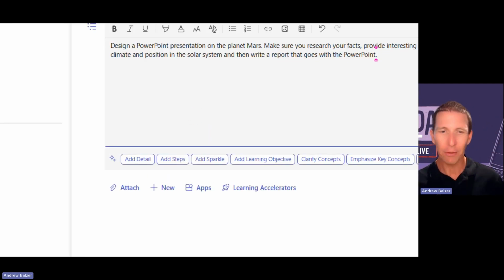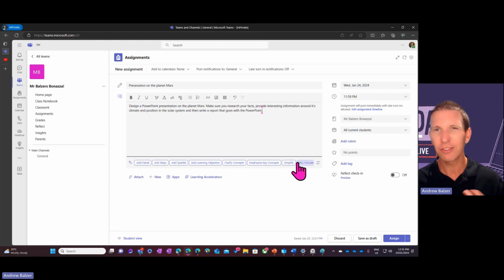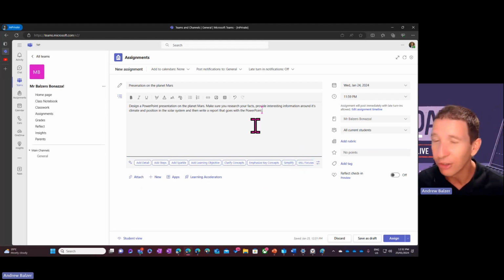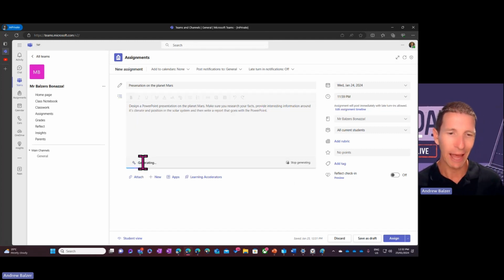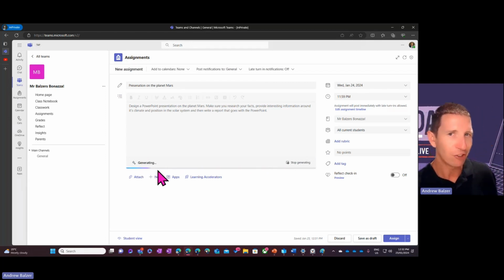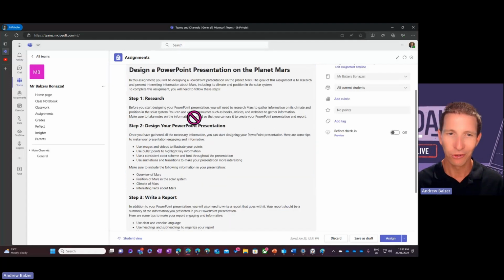But you can see here down the bottom, some generative AI has popped up. Add steps, add sparkles, add learning objectives, clarify concepts, emphasize key, just to help me get that flow. Now, I've designed that a bit fluffy on purpose to show you how the AI can kick in and help. So I can click add detail. And you can see here, it's generating some detail based on the information that I've already put in there.